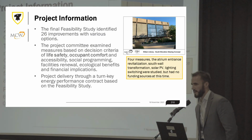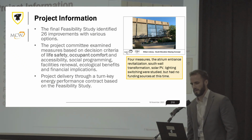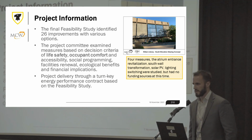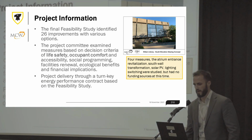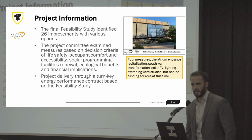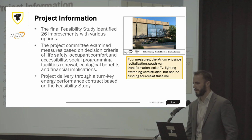A feasibility study was the first step after this project was conceived. It identified 26 broad improvements, with various options that Dalhousie could go forward with. I just want to highlight that saving energy and carbon reduction is a key priority and key driver of this project, but it's not the only factor. Dalhousie, like I mentioned before, has to take into consideration life safety and occupant comfort, amongst many other factors that need to be considered when making decisions. So it's not always an easy decision to just go with what saves the most energy. You've got to find that balance, especially when it comes down to costs, which everything always does.